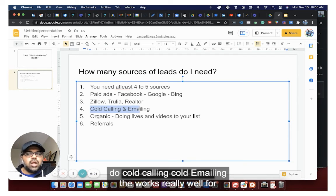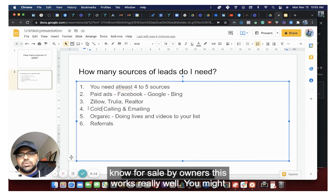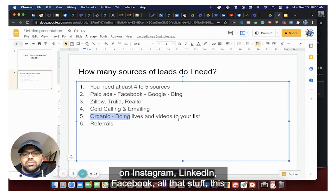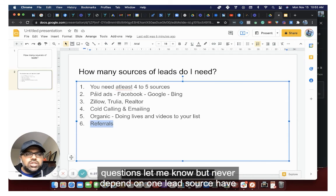Then you can do cold calling, cold emailing. This works really well for sellers. If you want to call expireds or for sale by owners, this works really well. You might need to hire an ISA to do this. Don't do this yourself. If you want to start out doing this yourself, you can, but I would suggest not to. Organic stuff, posting on Instagram, LinkedIn, Facebook, all that stuff, will help you a lot. And then referrals. If you have any questions, let me know. But never depend on one lead source.